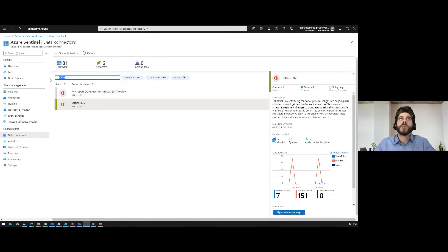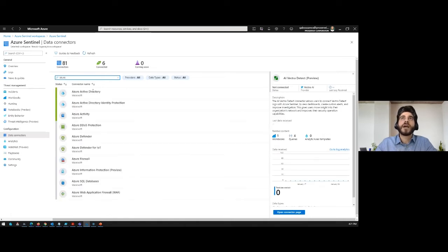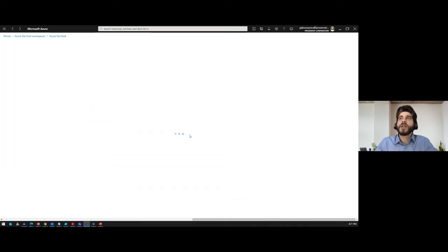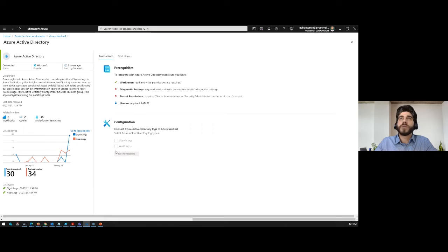Other connectors that you might want to include are related to Azure Activity, Azure Active Directory, Azure Resources. So in this case, I want to take a look at some sign-in logs. And to do so, I need to connect Azure Active Directory. I've already connected this in the past, so we should be able to see sign-in logs occurring in our tenant. And you can see here that it is connected and data has been flowing into the tenant.